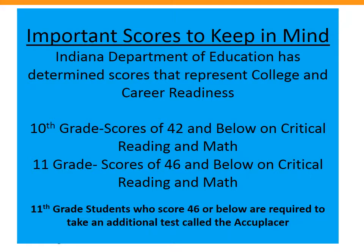So 11th grade students who score 46 or below are required to take an additional test called the AccuPlacer. And some of you in 11th grade may remember taking this test last year. So just something to keep in mind, that if you are in this range of 42 and below as a 10th grader, or 46 and below as an 11th grader, you might want to go on the Quick Start and pay attention to reviewing what you're struggling with, because this is an important tool that helps us measure success in college and certificate programs, two-year colleges, and so forth.